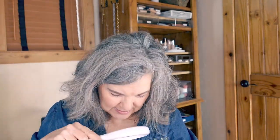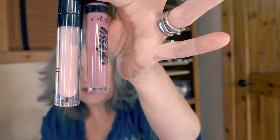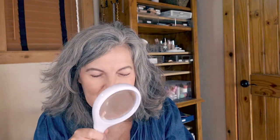Oh yeah, and one of these is way too light. These are too light for me. So I'm just going to keep these two. So I'm down to these four glosses. Cause you know I'm going to buy more. Maybe I will, maybe I won't.